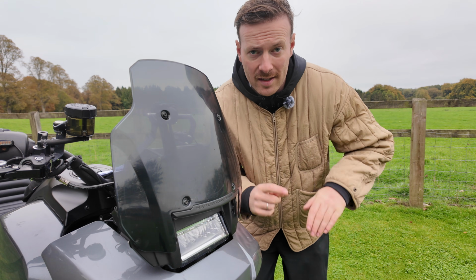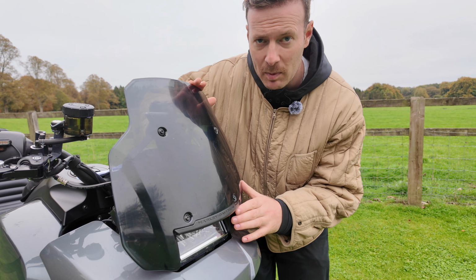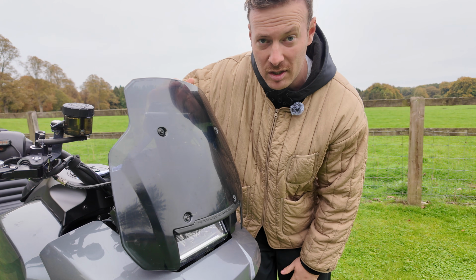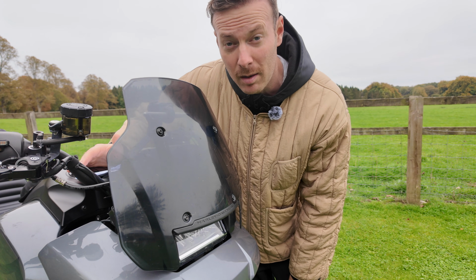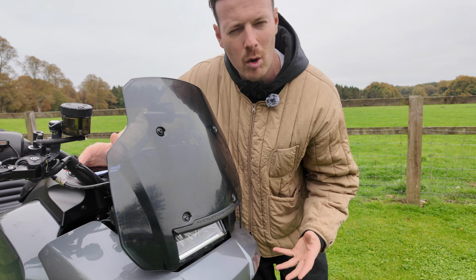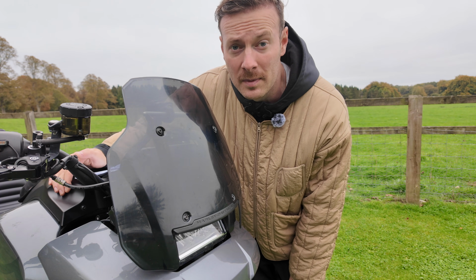Reason number 6, the windscreen at higher speeds isn't great. I'm using the sports screen, but even with the taller stock screen, it's still a bit average. If you opt for the taller screen, it wobbles at high speed, and the side panels, well, I've just taken them off because they're completely useless. This isn't what you want from a long-distance touring bike. You shouldn't have to throw more money just to make this bearable at higher speeds.